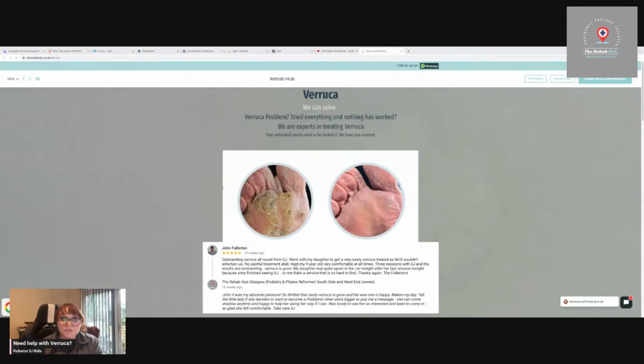Now, the options that we give you are dependent on you, dependent on your child or whoever you're bringing in. So it's impossible to say this is what we would recommend. Sometimes we just recommend you do nothing, that you just occlude it, that you just cover it up, leave it alone, and that's it. So sometimes we will just give you that reassurance that you need.